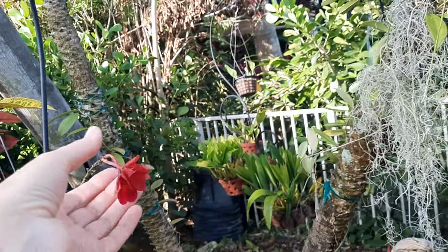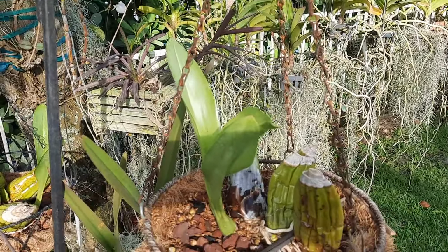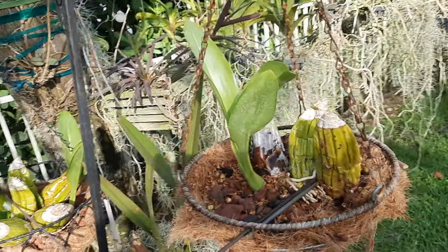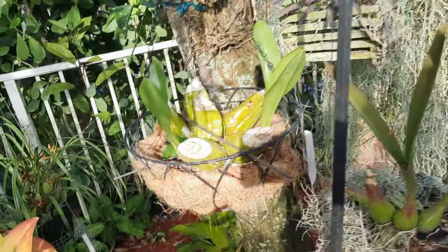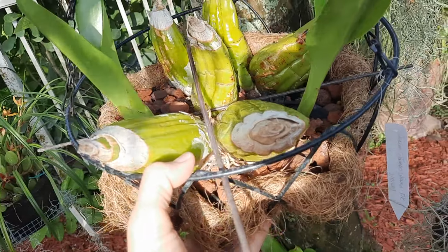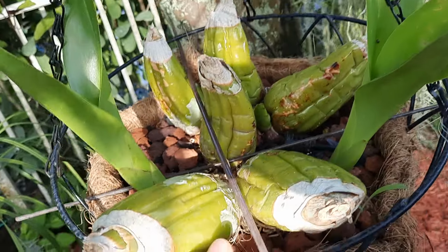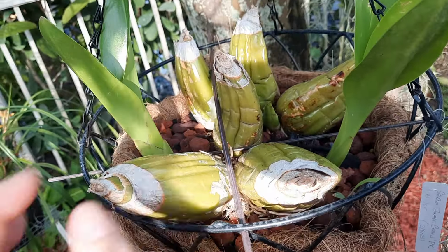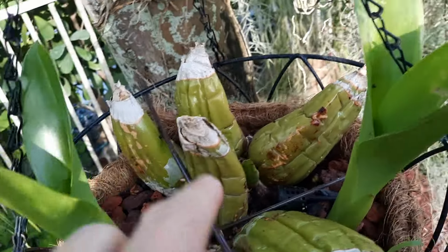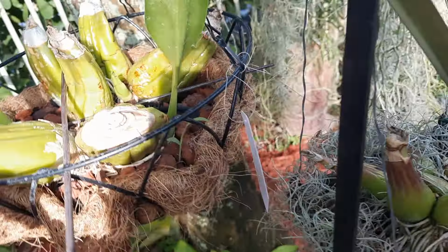What else? What else? My Vanda, of course, on the way out. Now the Grammatophyllum, my favorite, that I repotted because it was damaged so much by the cold spell. I thought I was gonna lose it, so I literally had to get all the roots out and start from scratch. There are 2 divisions here. One, these 3 bulbs, has 2 flower spikes, 2 grows, and the other 3 has 1 grow here. So it survived. I think it'll be fine.